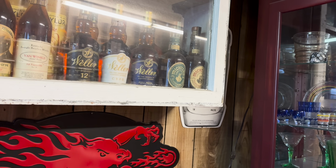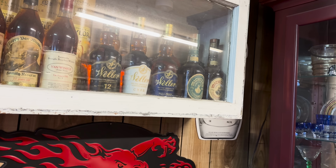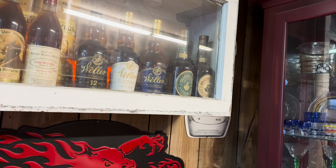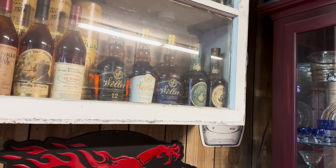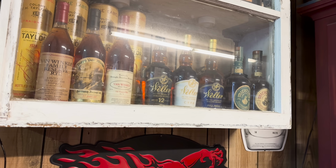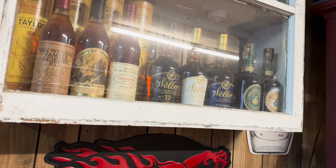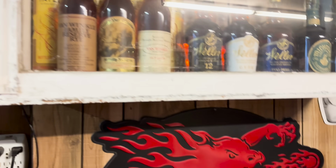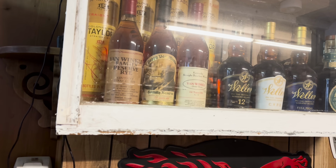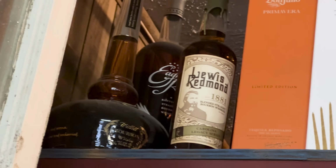Wow, Michter's toasted barrel. From a few years ago, this year, full proof, CYPB, 12 year, lot B, 15 year, 13 rye, single barrel, small batch, straight rye, and barrel proof. A little dirty eagle hiding up there, big eagle.